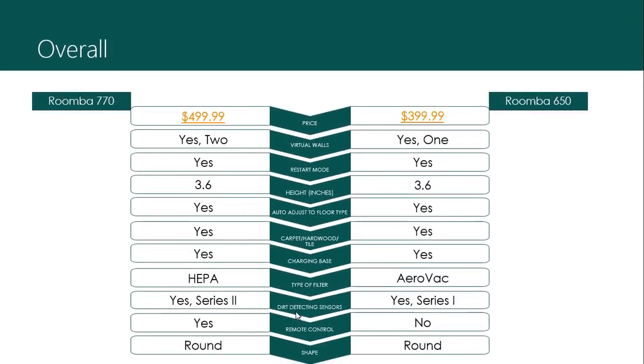And then just going to the overall comparisons head-to-head, you see the price difference there. You can get the Roomba 770 occasionally, I've seen a little bit cheaper. 650 occasionally is a little bit cheaper depending on where you go. You get special deals, but these are kind of your baseline prices that you're looking at. And then, of course, you can just see the differences we just discussed. I'm not going to delve into it in depth, but you can see head-to-head right here.